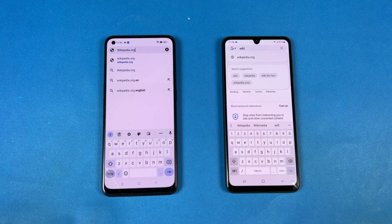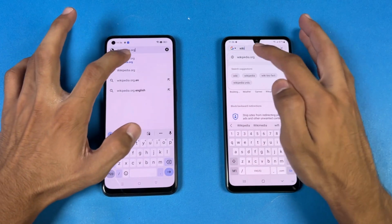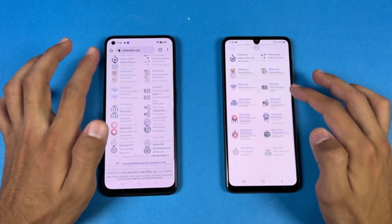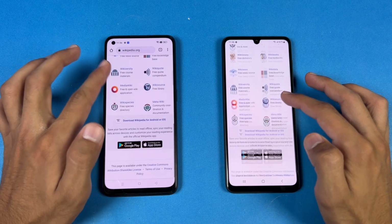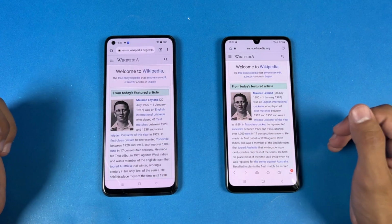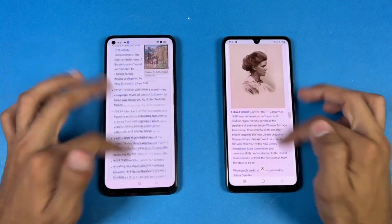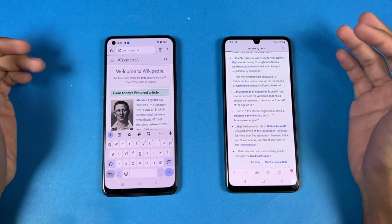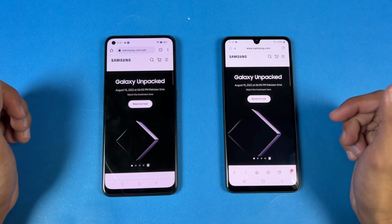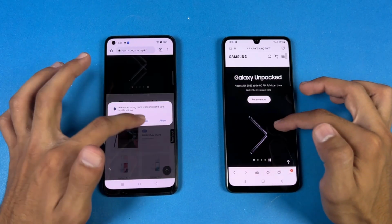Okay guys, now let's see internet browsing speed. I am using the Samsung Internet browser on the A33 5G versus Chrome on the Realme. Wikipedia.org is very similar, I would say. Let's see the scrolling. In the start I am noticing a little bit of lag, but as of now it is really smooth on both phones. So now let's open this English page, very similar again, and scrolling feels about the same, smooth on both phones. So next on the list is Samsung.com, that is very similar again. Let's see the scrolling, and it is very smooth again.